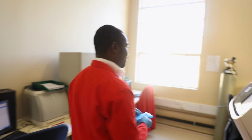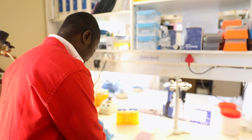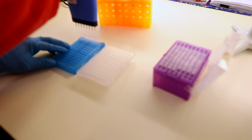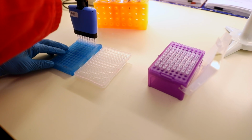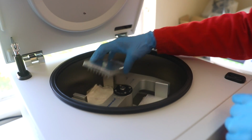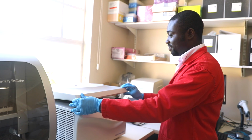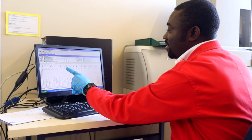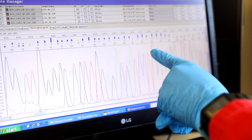After the PCR, I take them through sequencing, and the sequencing is trying to look at the arrangement of the nucleotides that make up the DNA. So we are looking for mistakes or variations in the arrangement of the DNA, and these mistakes or variations can lead to the condition that's deafness or hearing impairment.